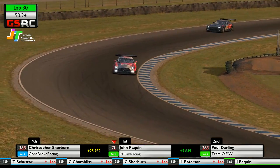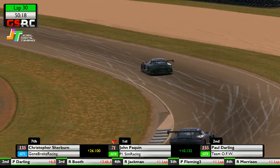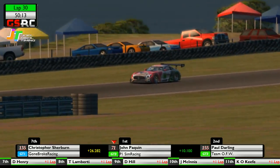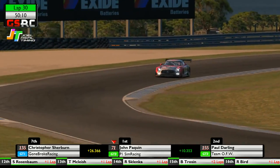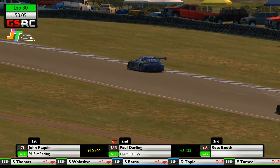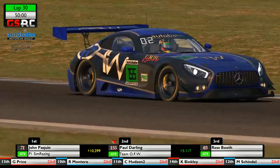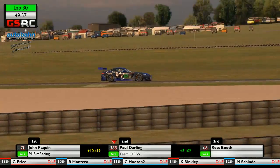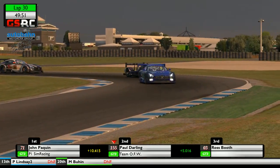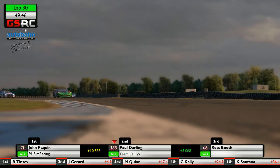But yeah, going back to our GT3, we've got him on screen right now. John Paquin. He got the pit stop. He was actually the second one to do it in the top 3. First Booth did his, then Paquin, and then Darling, in that order. Paquin does have the lead once again. Yeah, the gap between Paquin and Darling right now is about 10 seconds, so Darling is not threatening. They see the Team OFW car on screen. But an 8-second difference in their pit stop time there between the two of them as well.